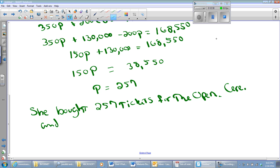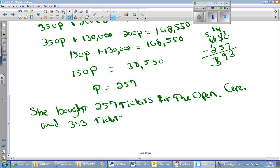and to get the other number I take 650, I take away the 257, I get 193. That does not seem right. I have made a silly mistake. How did I turn that into a 3? That would be a 5. I'm getting very sleepy. I apologize. That looks a little bit better. And 393 tickets for the closing ceremony.